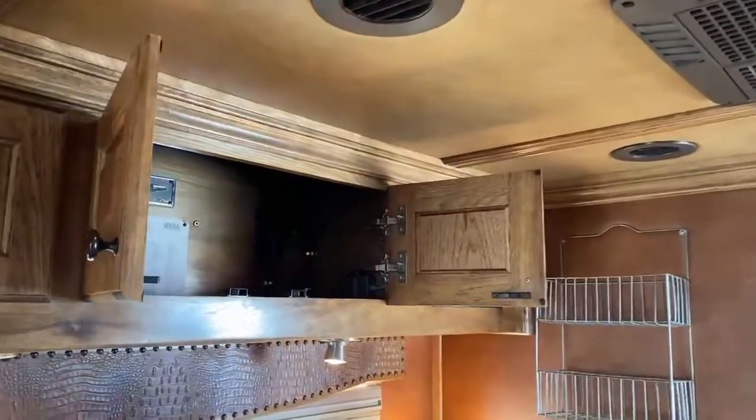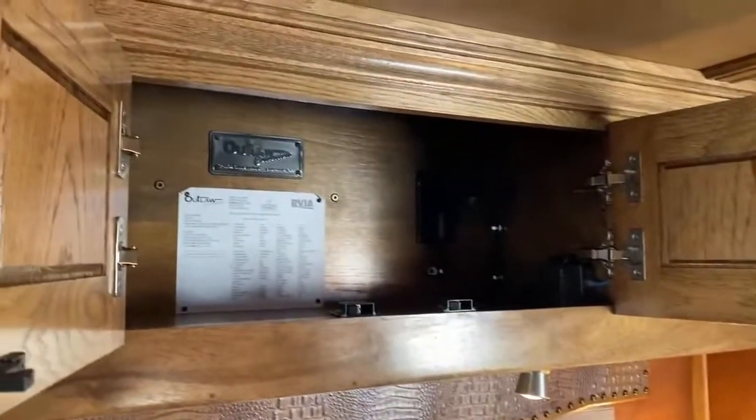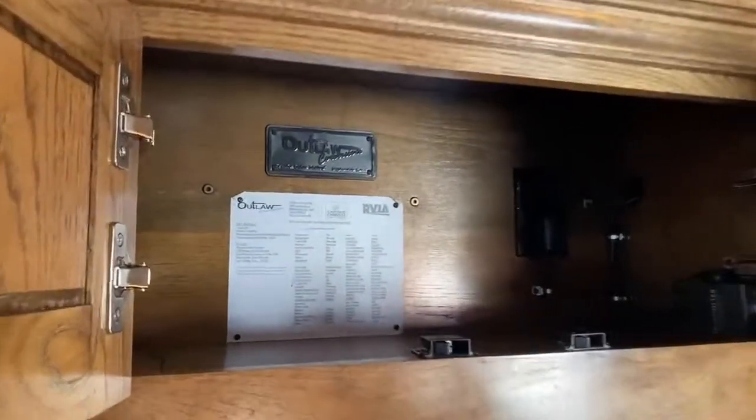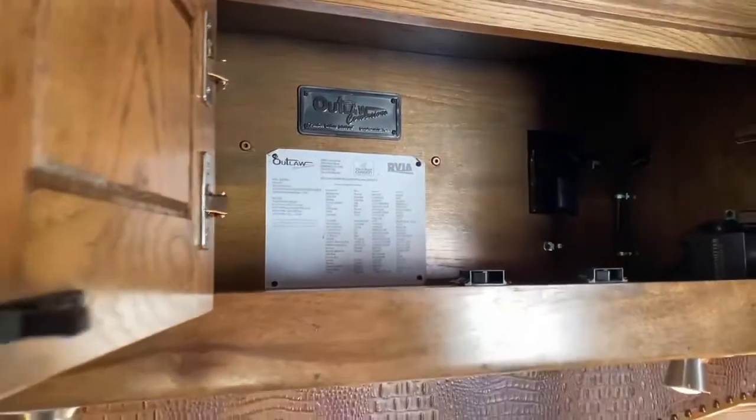And again, you'll notice there's a posted deal right there with all this trailer's certifications. Like I talked about, the RVIA, all the appliances in here are certified green. And that just kind of gives you a list of what appliances are in here, what certifications this trailer does have.